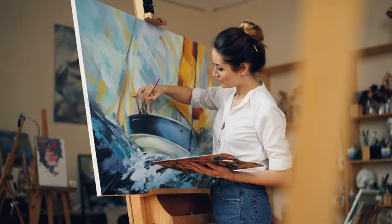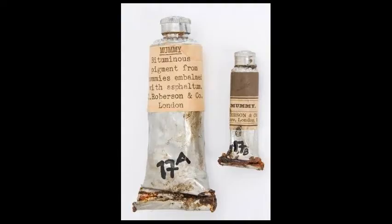Painting with egg yolk and milk is already weird enough. Then what about painting with people's flesh? It may sound creepy at first, but there was such paint that populated among artists in the 18th and 19th centuries, known as the mummy brown.